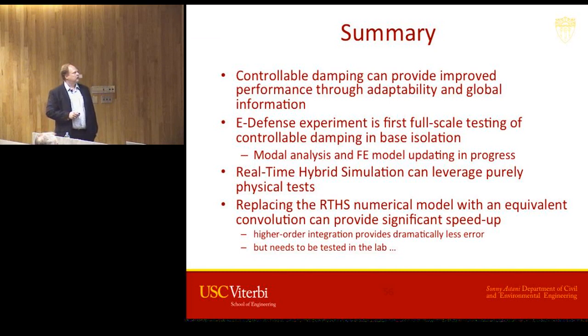Controllable damping can provide improved performance, in particular for these isolated structures, but other types of structures as well, because they can adapt. They can use global information, not just local information. This E-Defense experiment is the first full-scale testing of controllable damping and base isolation. There have been some small-scale tests done in laboratories by a number of researchers around the world, but nothing at full scale.